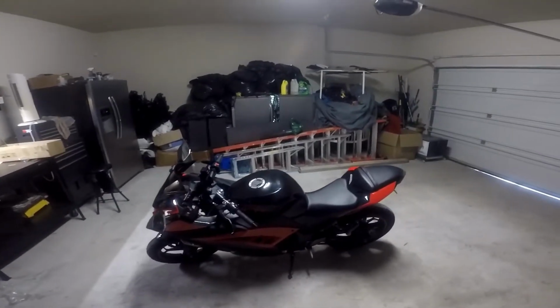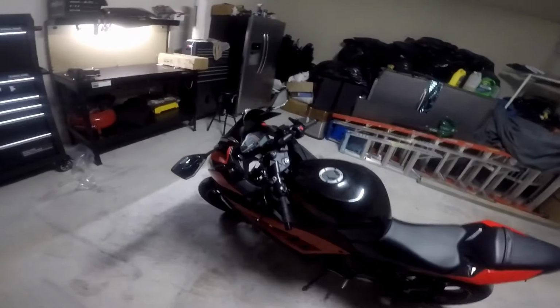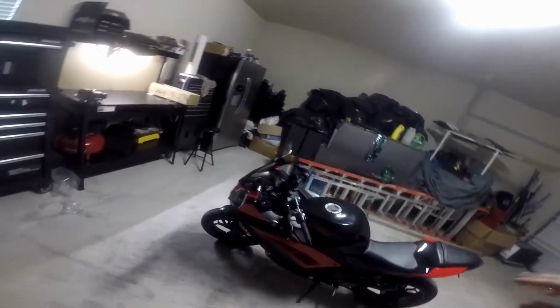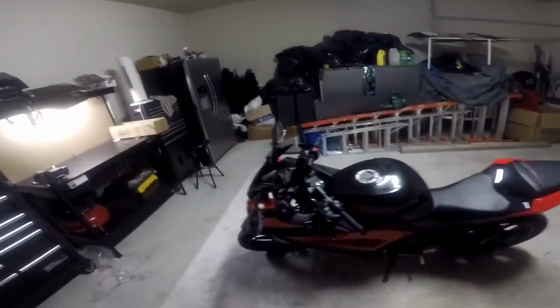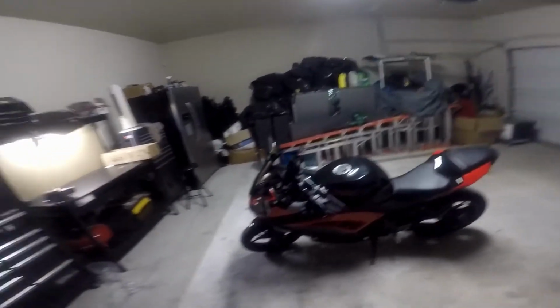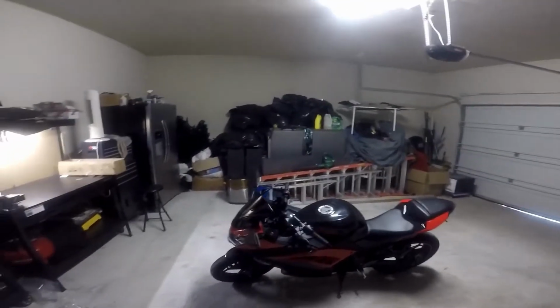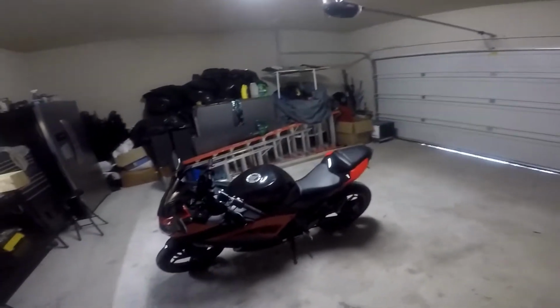When I first got this bike right here, this part right here of the fairing, the old stock fairing kit, was broken because the person I bought it off of laid the bike over. He was honest. He did tell me, and he was honest with me about what all happened.